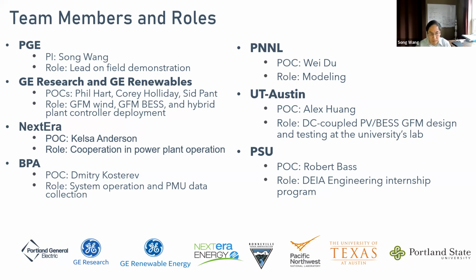And NextEra, which is a co-owner of the demonstration site, will work closely with PGE to conduct engineering studies, obtain approvals and permits, design the grid forming grid service demonstration, install the new grid forming battery, upgrade the grid forming control for the wind converters and turbines, upgrade the hybrid plant control, install the data acquisition system, as well as assist GE in upgrading the power plant controller.